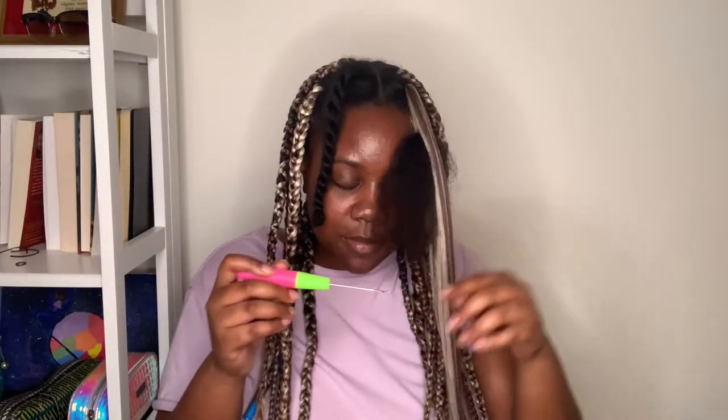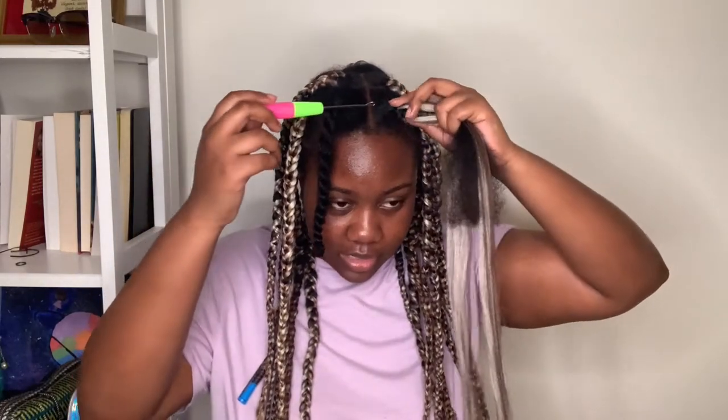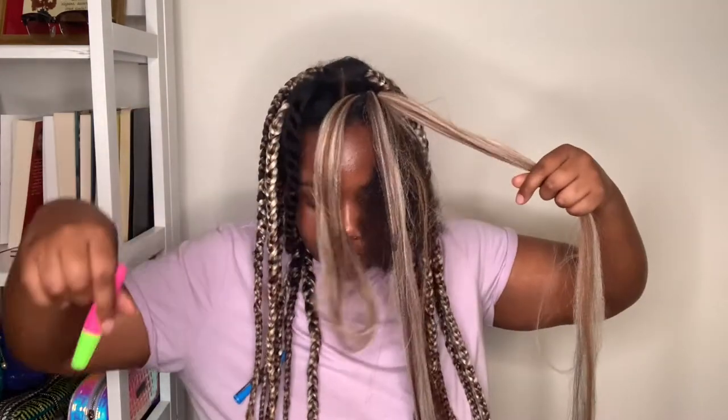Take the crochet needle again, make sure the latch is closed. And now I'm gonna go in between the braid going horizontally. And taking the bigger piece of braiding hair here, I'm gonna hook it onto the latch, pull it through. I wanna make sure that this is nice and smooth.